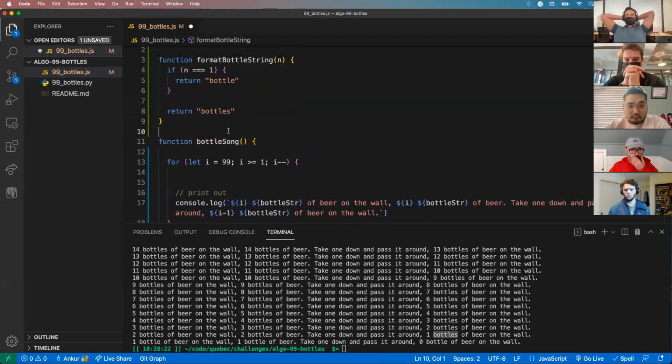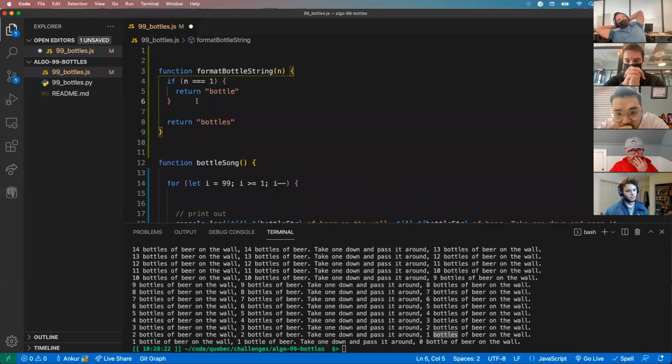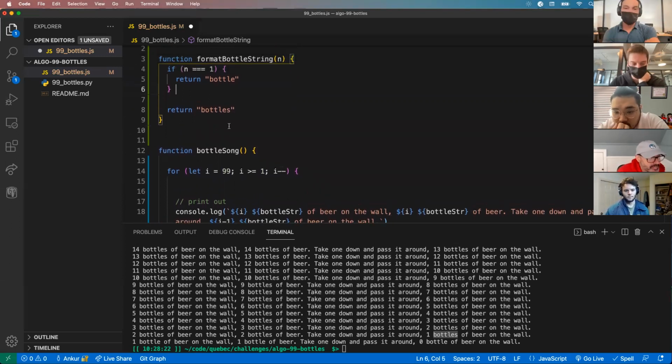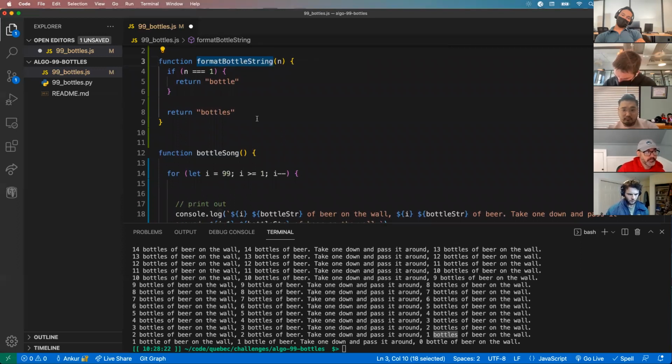What should we do with this helper function? I actually prefer it the other way, but Ankur's driving right now, so we're doing it his way. So we've got our helper function. Now we no longer have bottle string, so let's delete all the places where we use that. I think we're probably going to use the function there.